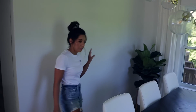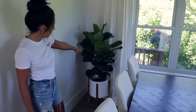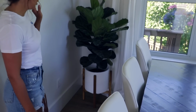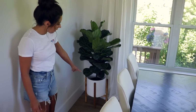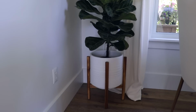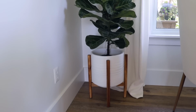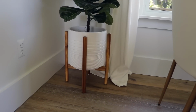I also ended up moving my larger fiddle leaf tree in here. This is a real tree. This tree is doing really, really well, and I'm super proud of it. And then I get questions about this little planter a lot. This is from TJ Maxx. It's just super good deals, like $29.99. Most of the time these can be close to even $100 if you go to West Elm or anything like that.